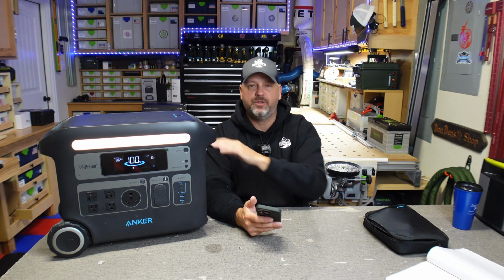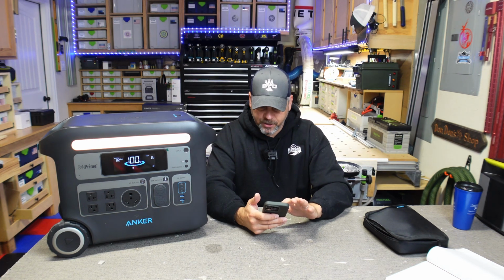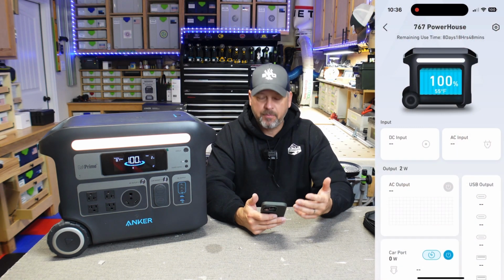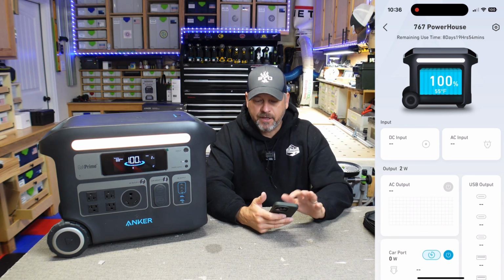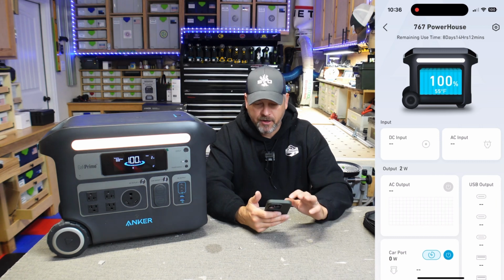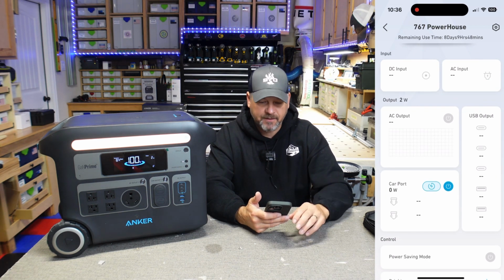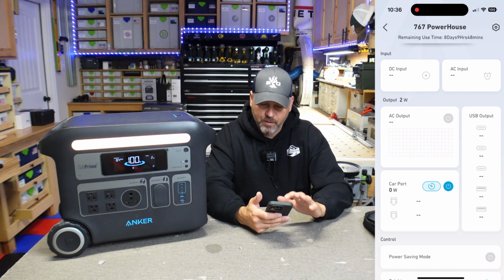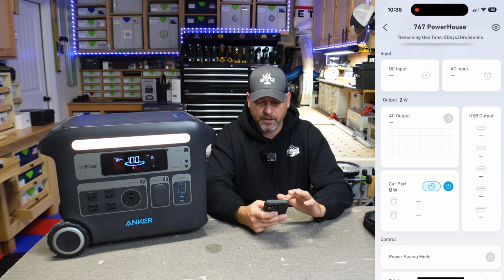So let me show you guys the app that you can download to actually connect to this unit and change a few things. When you download the app, you'll have to create an account and then you're gonna get to this screen and you can click on your power station and it pulls up all of the main pertinent information. So right now you can see my unit's at 100%. The internal battery temperature is 55 degrees Fahrenheit. You can see your input, your DC and your AC input if you're charging it at that time. And then you've got your AC and USB and car port output display as well. And you can turn on and off that 12-volt car cigarette style plug right there.